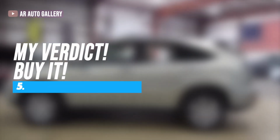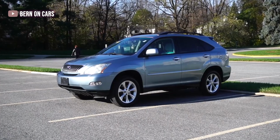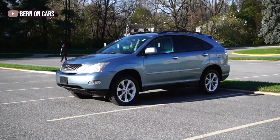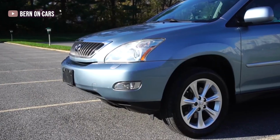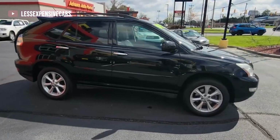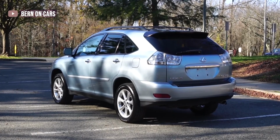5. It's old, but absolutely worth it. The RX 350 has grown on us and is one of those cars that will still hold its relevancy in, let's say, the next 10 years. It's not a bad looking SUV, it aged really well. My best part, the tail lamps.